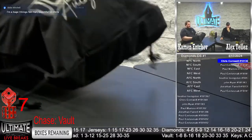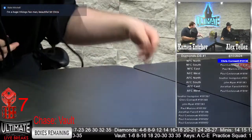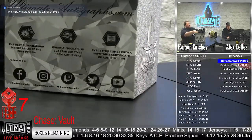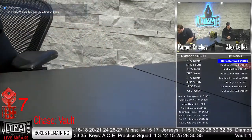It is a beautiful flash. Blake is a huge Viking fan. Beautiful hit, Chris, says Blake Wincho. Well, if you're a Viking fan, I think you're in the right place. We have a Randy Moss authentic in the vault, a Flash authentic, and we have a Chris Carter Slate helmet in the practice squad. And those are just the photo names.